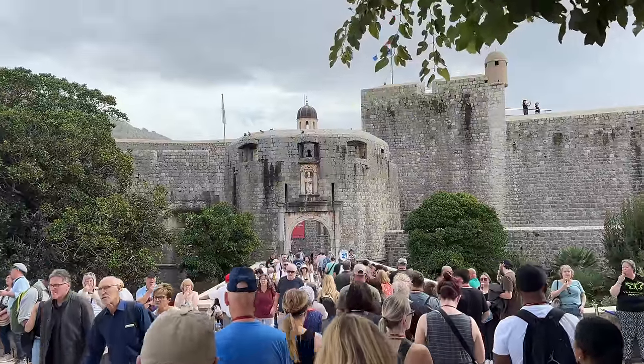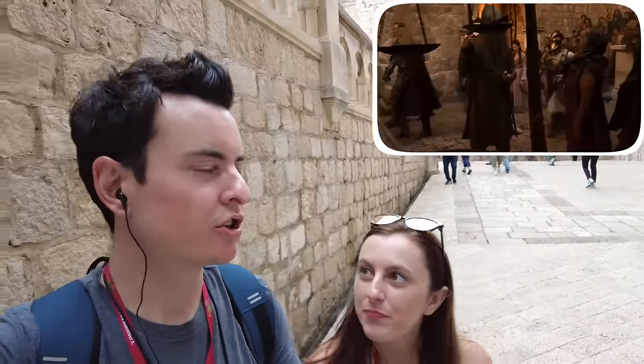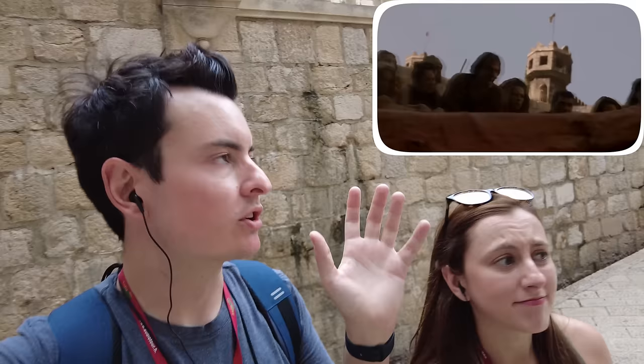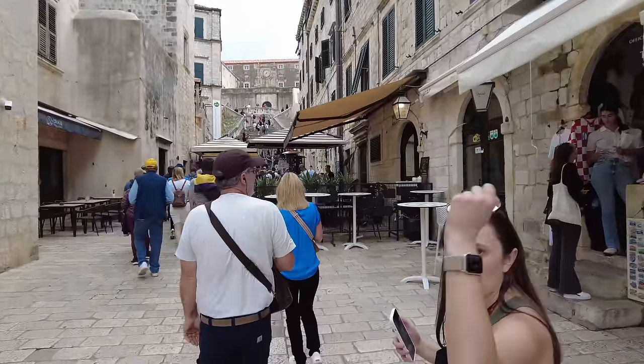Okay, we just entered the main area of King's Landing now, AKA the Old Town. This is the main entrance. Yes, and there was a scene here where Joffrey was leaving, and she said the locals here in Dubrovnik who played the extras were very happy to throw stuff at him. And you can see it looks exactly like it, the stairs match up perfectly.